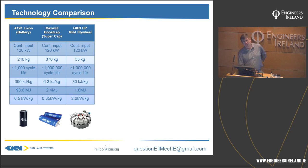There's actually no reason that we would see the end of life of a flywheel, other than bearing wear out, and the bearings are serviceable anyhow. So we expect to see 5 or 6 years between services.